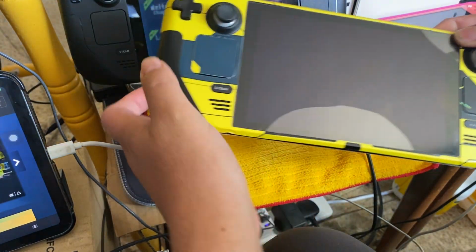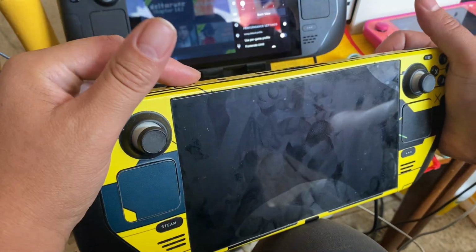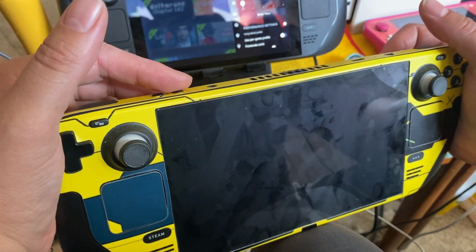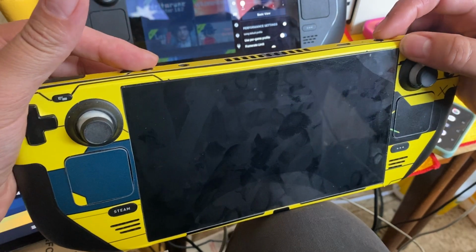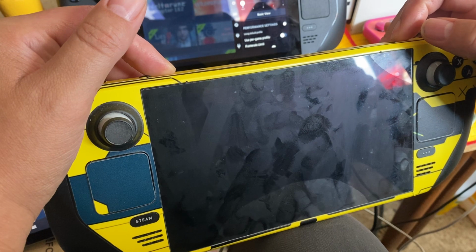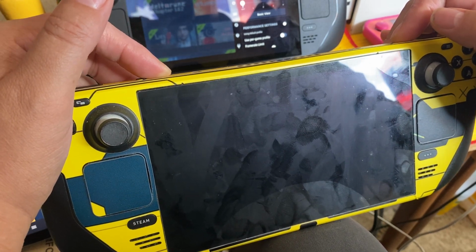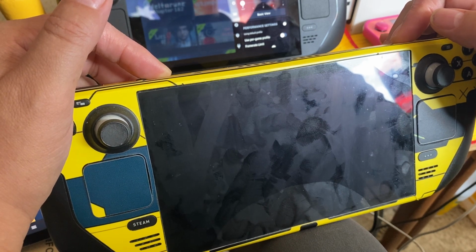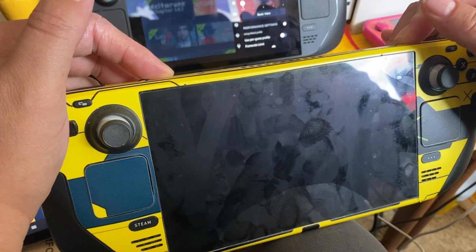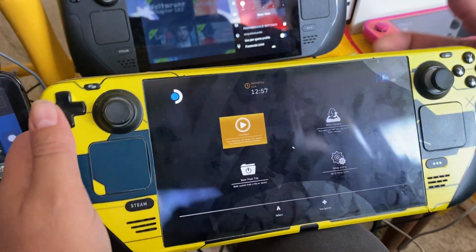Okay, the whole point of this, guys, is I want to show you something. If you want to get into your BIOS, you need to press, I think it's the plus or the minus, I don't know, because they keep swapping these buttons around, and then you press your power. So let me press down on plus, and you press once on your power. Why am I doing this? Some confusion yesterday. Something happened. Like I said, I couldn't get my Steam Deck to work, I mean the second one, the Steam operating one. This is the BIOS, guys.